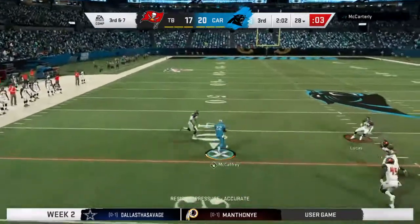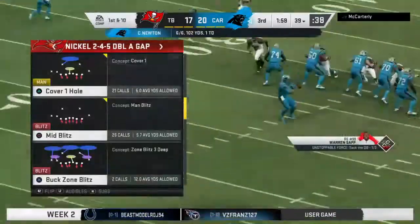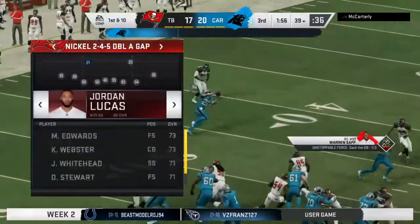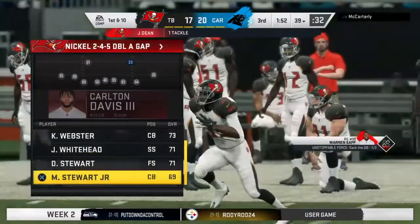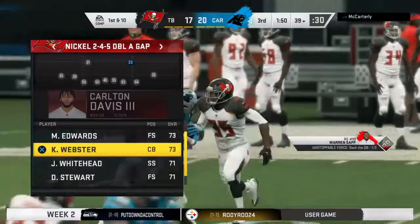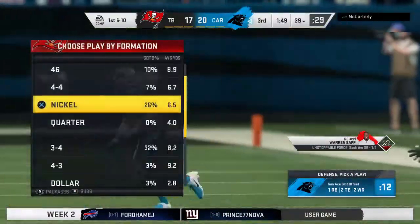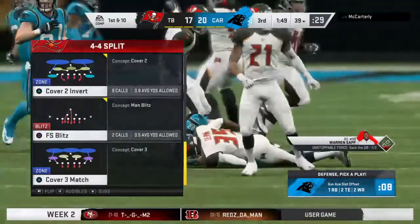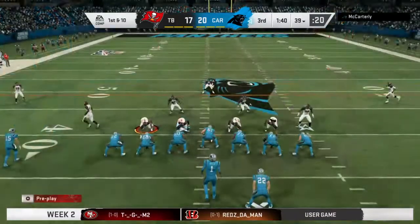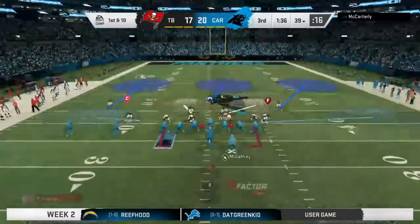Out of the gun, Newton. And he finds a man. It's McCaffrey. And he gets this one just shy of the 40. They'll mark him down at the 39. 11 yards and a Panther first down. First and 10 at the 39-yard line. Newton will bring him up, 1st and 10. And he's a perfect 6 for 6 here to start the ball game.